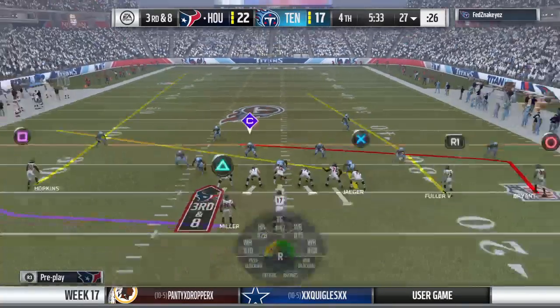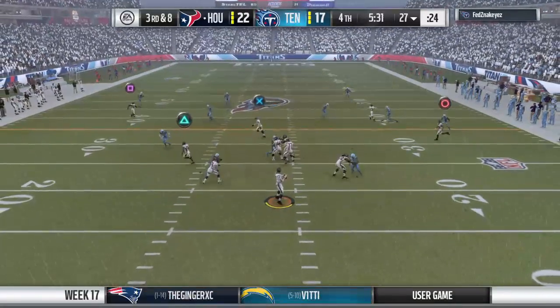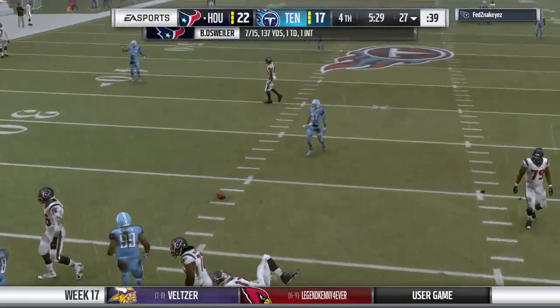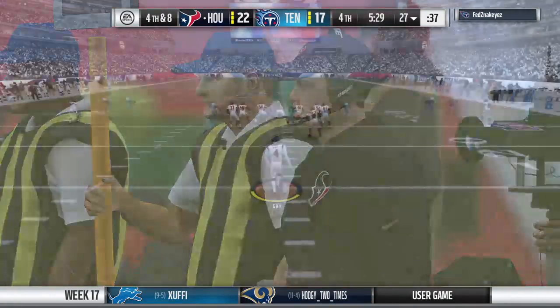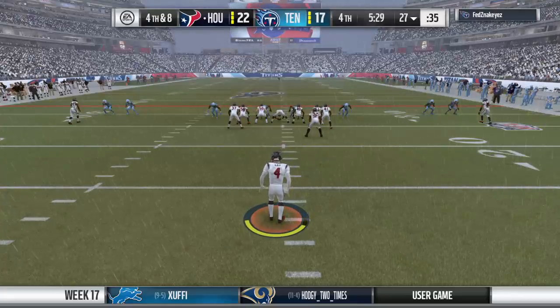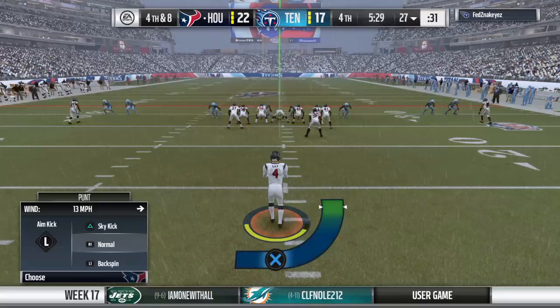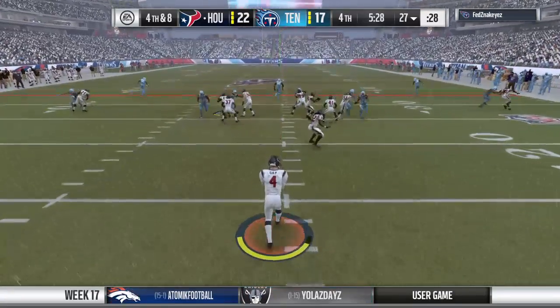And it looks like we've got a dime set here defensively. 6 DBs in the game. Osweiler surveying the field, and he'll be hit as he releases it, and that'll fall incomplete. 3rd down is a down both sides know they absolutely have to win. And the name of the game for the defense is pressure on the quarterback. But pressure on the quarterback with contact, that's how you end up winning it.